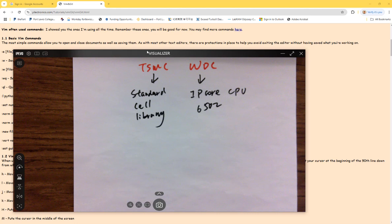By that time, we didn't have Cadence. We didn't have Electric VLSI. So there was no way to automate your design with computers. We didn't have schematics. We didn't have RTL, which is the Verilog code for the CPU. So everything was designed by hand.